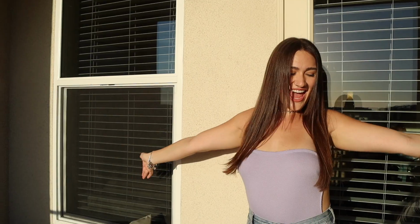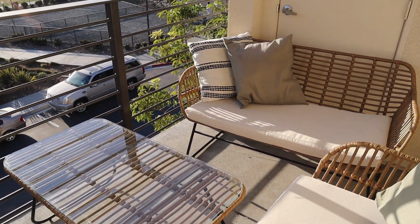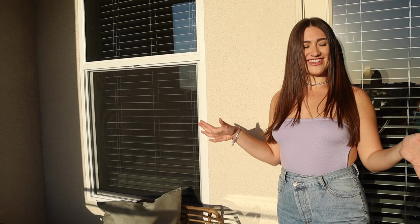Thank you, Allie. And finally, we have the patio. We just have our little patio furniture out here. I'm actually obsessed with our patio furniture, but I wish our patio was a little bit bigger because it feels a little cramped out here. But I love it regardless. I think the patio furniture is so cute.